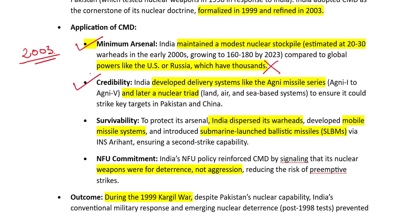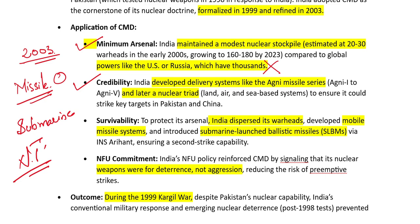So we will develop credibility. To do so, we have to develop the delivery system. The delivery system is developed by way of missiles, so that missiles carrying nuclear warheads can deliver the nuclear fissile material on their targets. So: missiles, submarines, and basically the nuclear triad. The nuclear triad means we have the capability to respond from anywhere: water, oceans, atmosphere, or land. Then we have to develop survivability. This exercise of the nuclear triad, submarines and intercontinental ballistic missiles leads to survivability and credibility of delivering nuclear weapons.